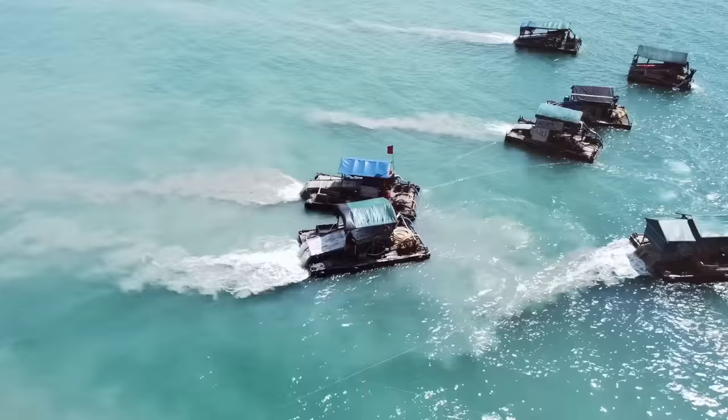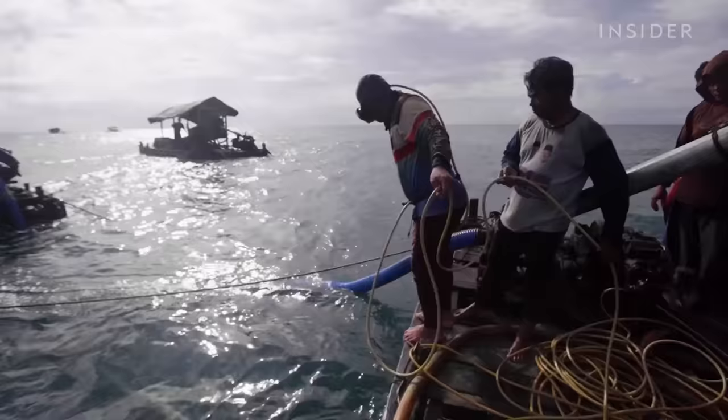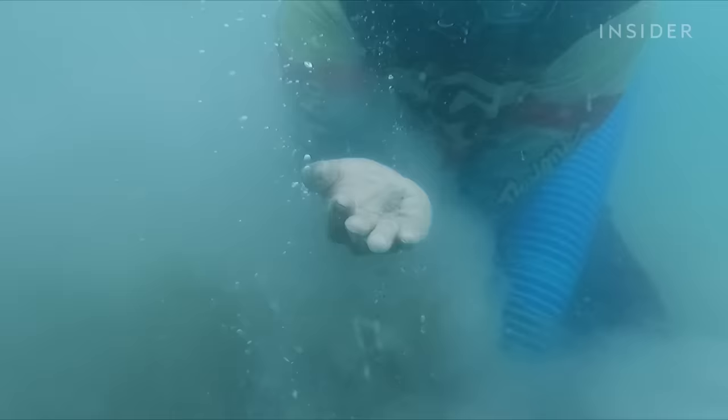This floating mine is home to one of the most dangerous jobs in Indonesia. Every day, Joko Tingkir risks his life to harvest a precious source from below the ocean floor, tin.